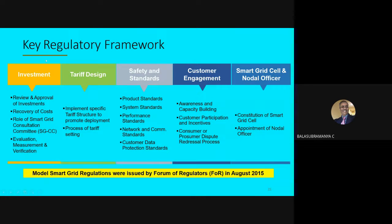So this is the key regulatory framework. Number one is investment, design. How do you design the tariff? Standards, safety, customer engagement. This is a very important subject, particularly the management of the customer. Smart grid cell and nodal officers. This is very important. So model smart grid regulations were issued by the Forum of Regulators, FOR they call it, in August 2015.